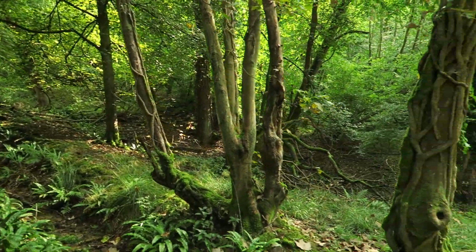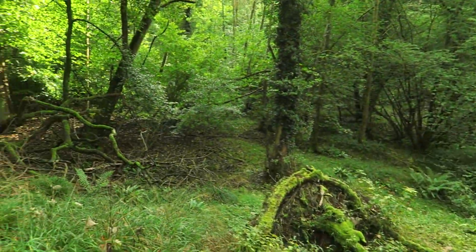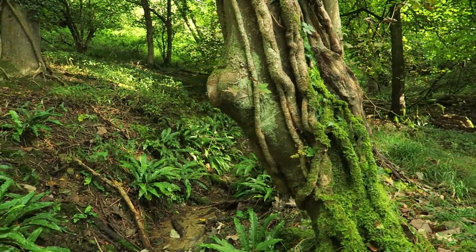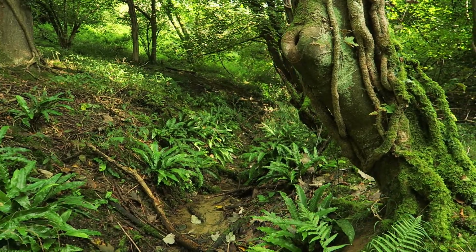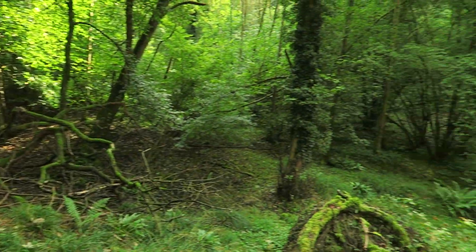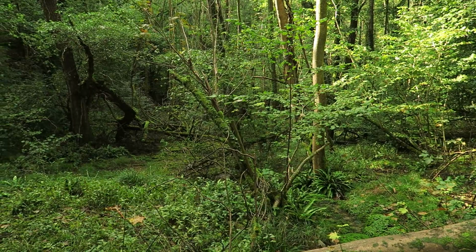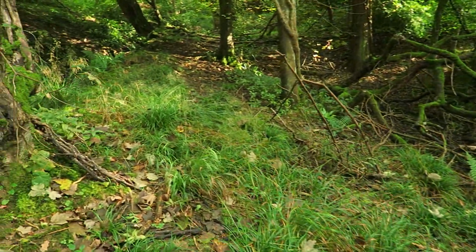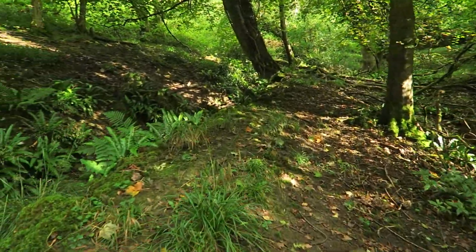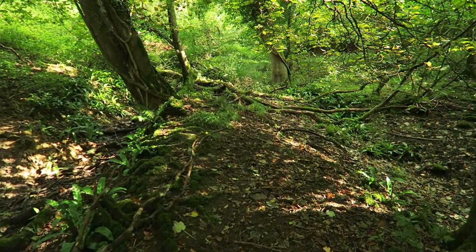Now we need to be on the other side. No. Well, that's one way of doing it. I didn't have a lot of choice then. Gravity took me. But you can see how wet it is. It's another channel of the spring. This wood is actually the spring basin for the brook. So everywhere you go, there's water coming down.